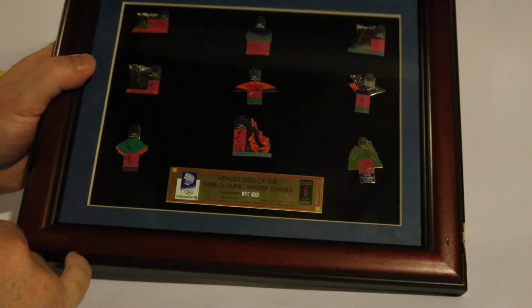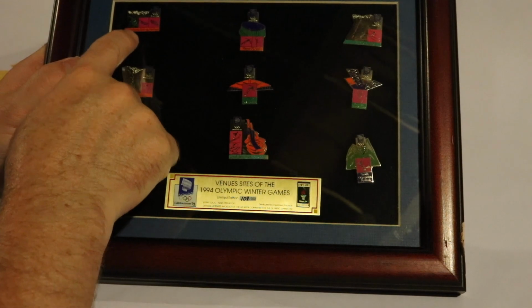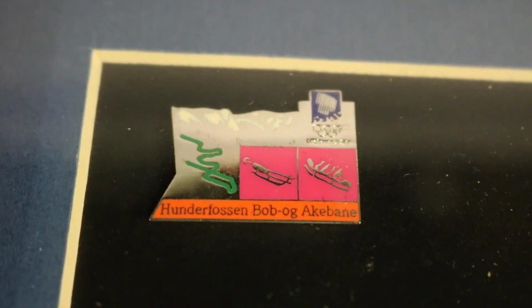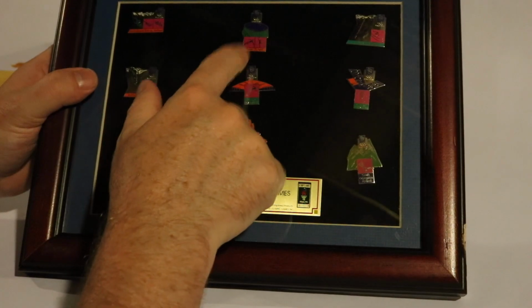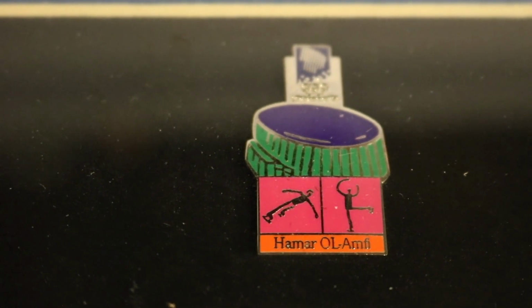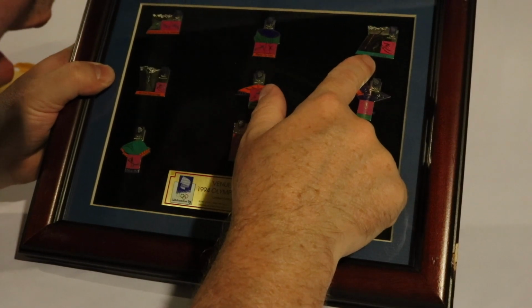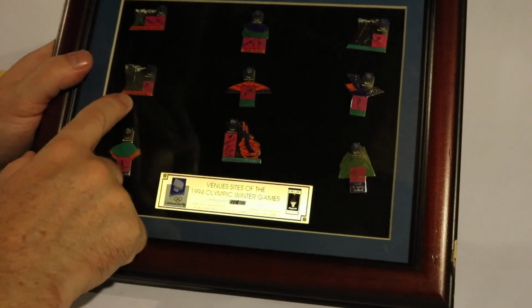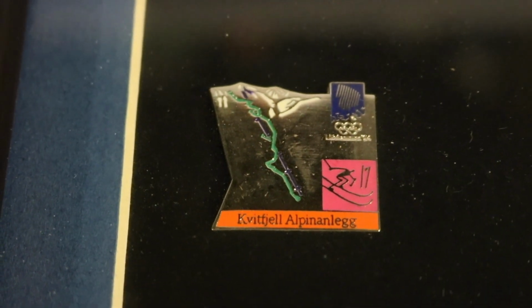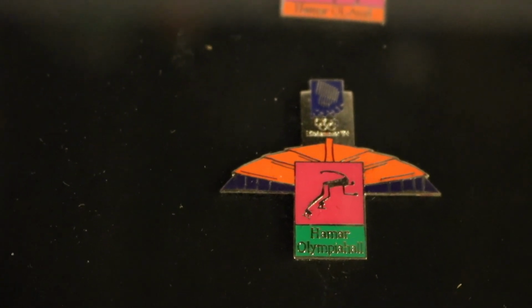It has the different venues here where the Winter Olympics in Lillehammer were held. So starting at the top here, I'm going to massacre these pronunciations because it's in Norwegian, Hunderfossen Bobbane for the luge and the 4-man bobsled. You have the Hamar Olympic Amphi, and that's for, looks like, figure skating and speed skating. You have the Hafjell Alpine, and that looks like it's for one of the slalom skiing events. And here's another slalom one, the Kvitfjell Alpine. Middle one here is Hamar Olympic Hall. It looks like speed skating.